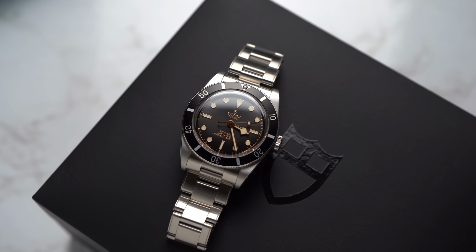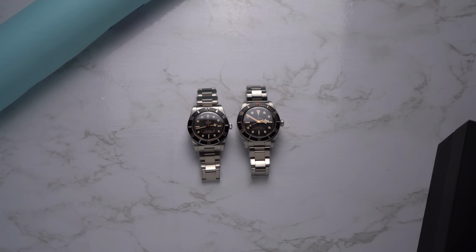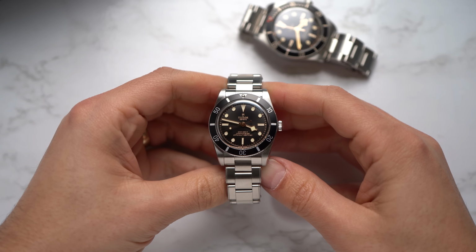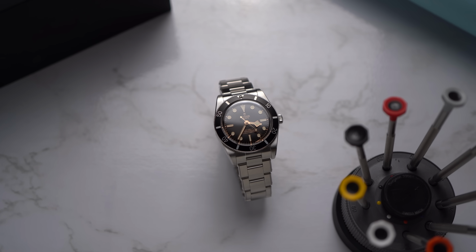I totally get the appeal though. The Black Bay watches are nice, and I would, and I probably have, recommended them to people who want to buy a luxury watch. And when Tudor announced this 37mm Black Bay 54 almost 2 years ago, I thought, fine, good, whatever. I'm glad people have smaller options in sport watches, but I just didn't care much.